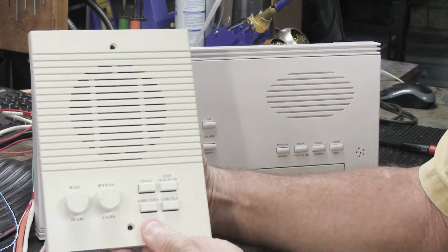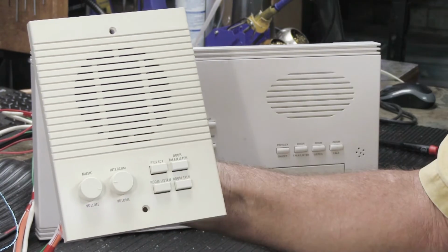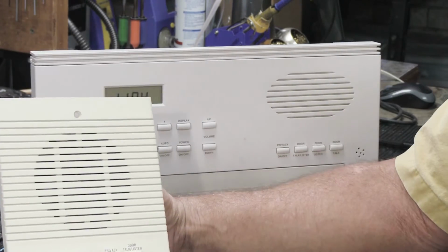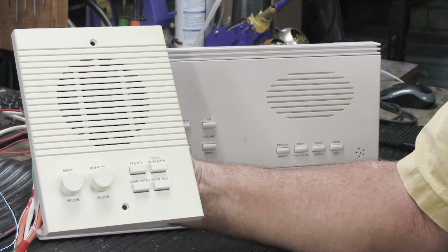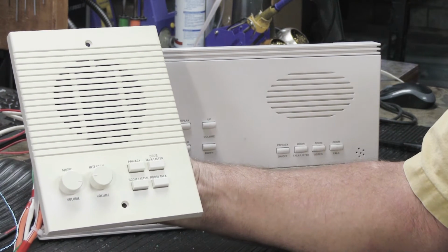On the front of the unit, you have two separate volume controls. You have music volume and intercom volume, so you do have some adjustment on a room-by-room basis, and separately intercom and music. On this system, even though it's a stereo system, there is no balance control between left and right. It's preset in the design of the unit, and I believe that you're most likely getting equal volume out of both left and right all the time.